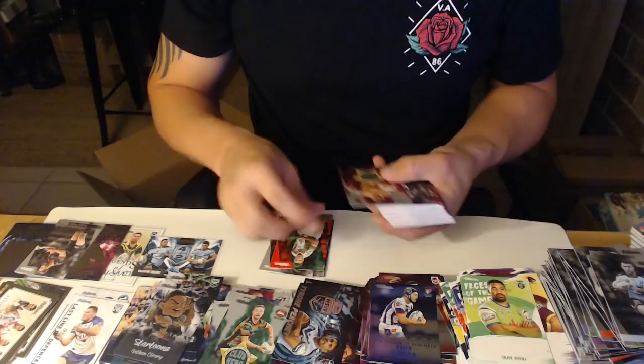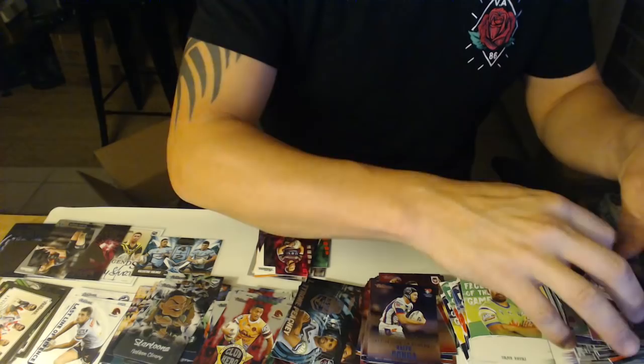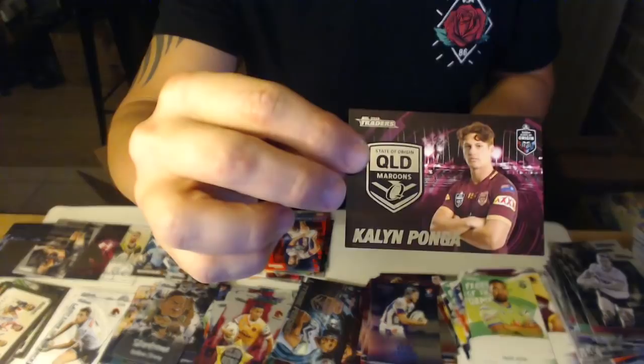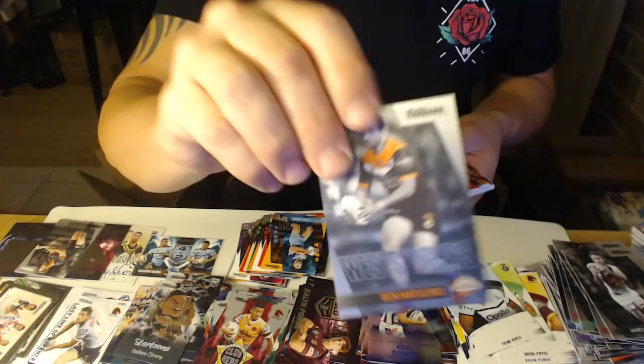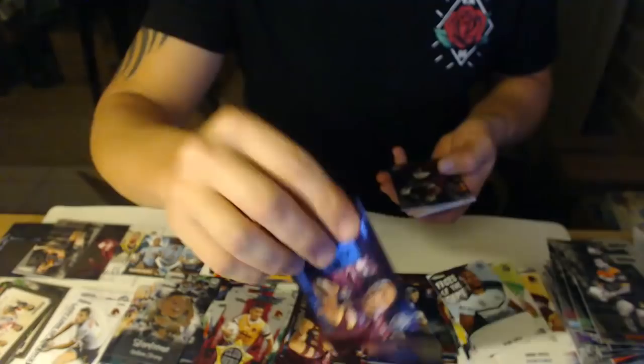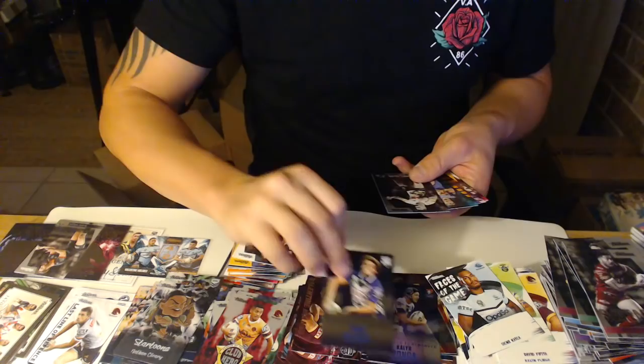Milford, club hero. McLean. Last line of defense, Andrew McCulloch. Cherry Evans. Kalen Ponga. James Maloney. Katoa. Madalino. Valentine Holmes. Tunganoa. Adam Elliott. Campbell Gillard.